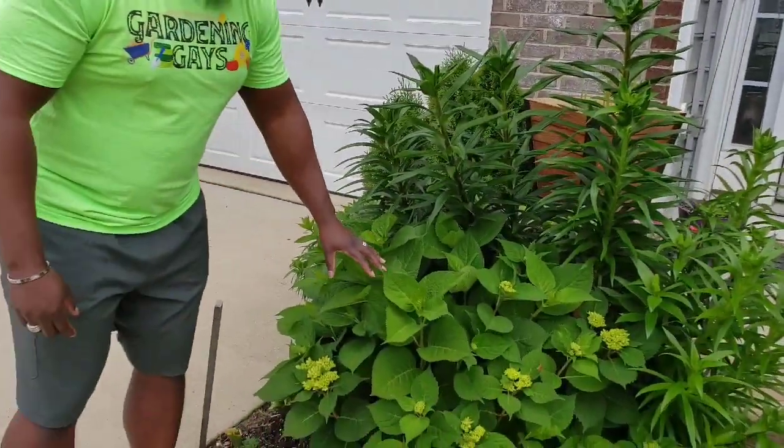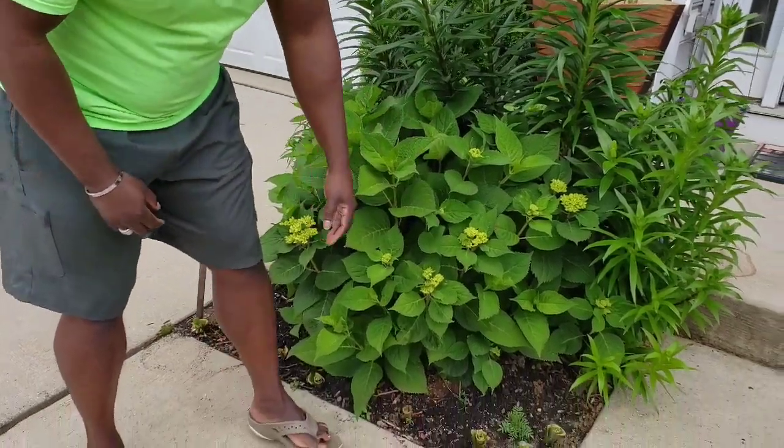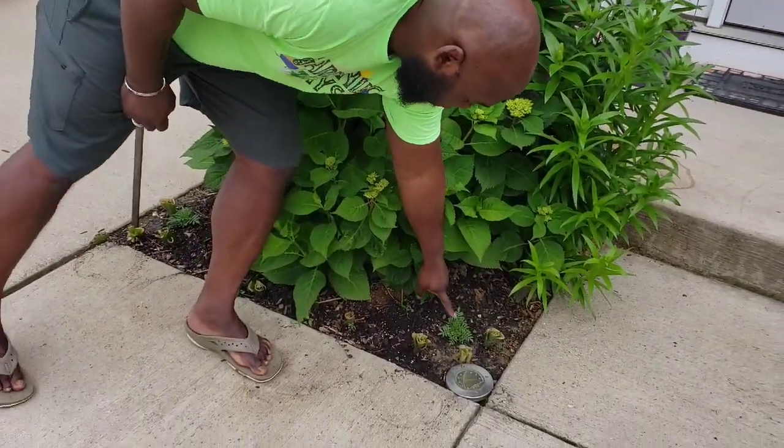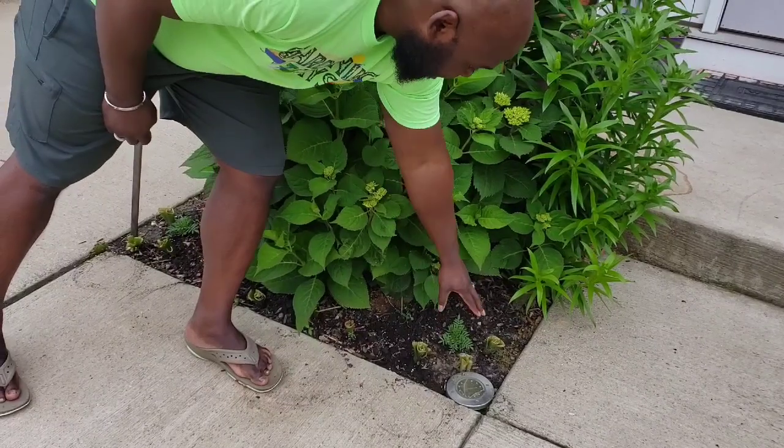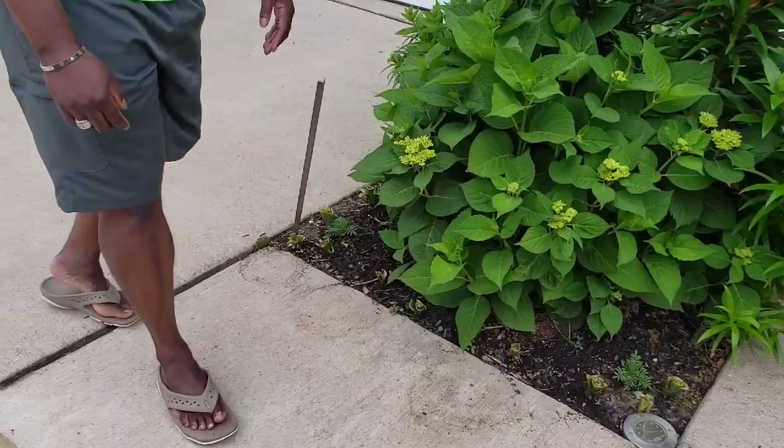Right here in the front of that is a hydrangea, which is also starting to put its blooms on. And then down at the foot of that, we have more marigolds that we planted. And again, you can see some stalks that we cut back from hyacinth that were in bloom earlier in the season.